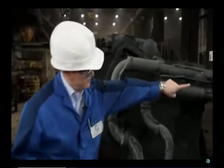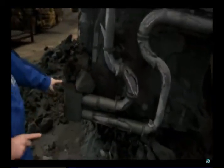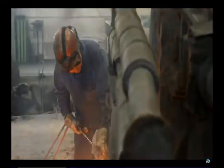What we now see here is the down sprue and the path taken by the steel into the mold. The first task now falls to a welder who has to sever the 2 down sprues. The gas jet slowly cuts its way through the tubes, which are as thick as tank armor.